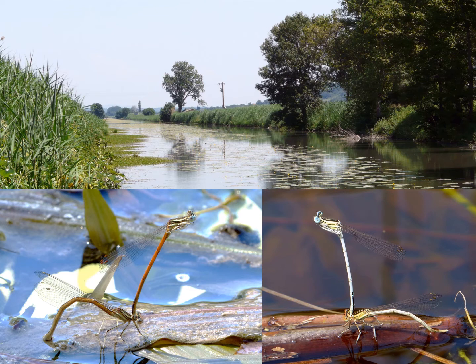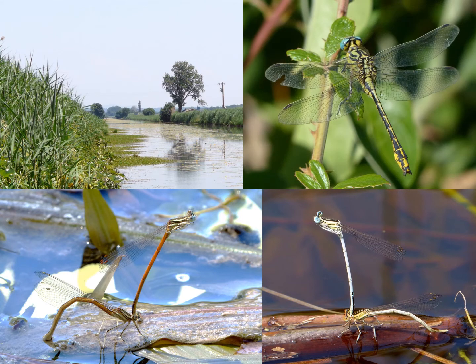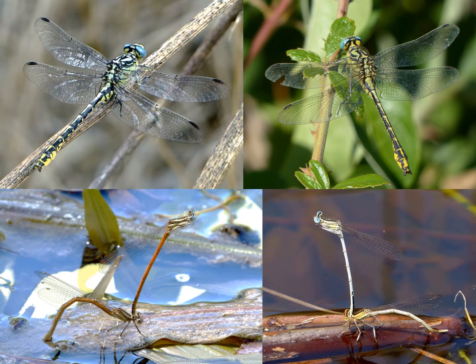Now both the Canal de Vergier and this canal are good areas for gomphids, for clubtail dragonflies. Here you may find on these rather still waters yellow clubtail. And if you're very lucky, another red-listed species, the pronged clubtail, highly restricted distribution in southwestern France and Iberia.